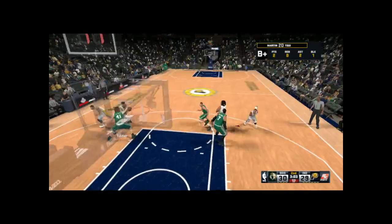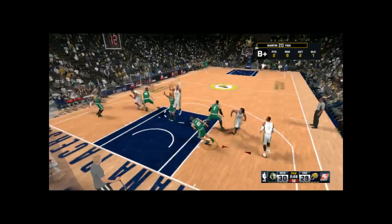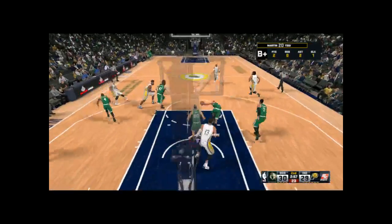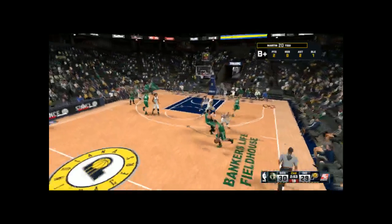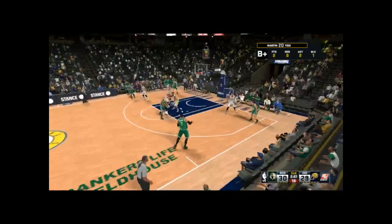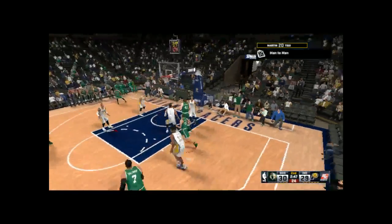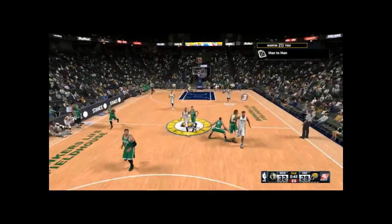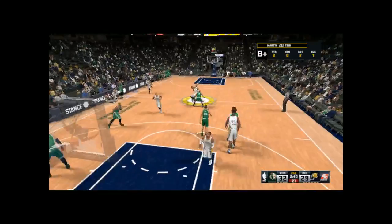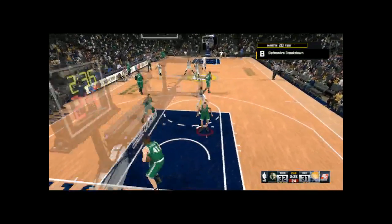Hill dishes to Turner. Pick up by Hill. Here's George. That shot is off target. That makes him 2 for 3. Bradley against Ellis. And Sullinger kicks to Olynyk. Banked in off the glass. And now a 3-point Celtic lead. The Pacers have gotten 4 of their first 5 shots to fall in the second quarter. Outstanding shooting. Ellis, that's good.